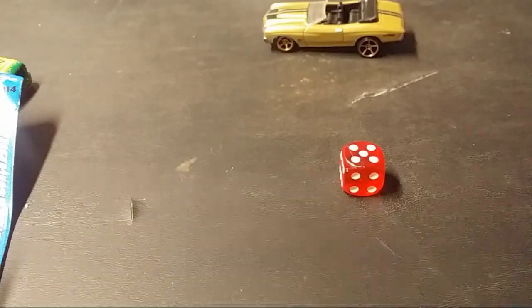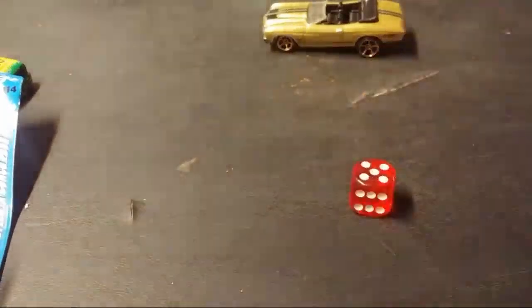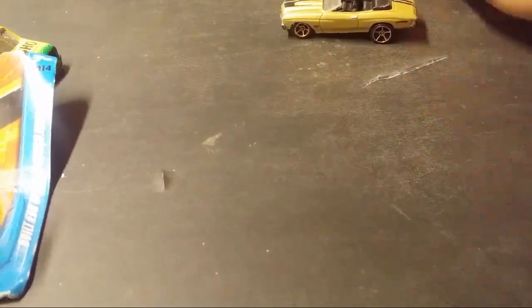Oh, crap, I'm down to 15%. The FTE hot tub car. All right, a 4. No, I rolled a 5. You didn't win. All right, well, we get a 4. Knowing my luck, yes. But that's okay. No, it was a 3. Sorry. Missed it by that much.